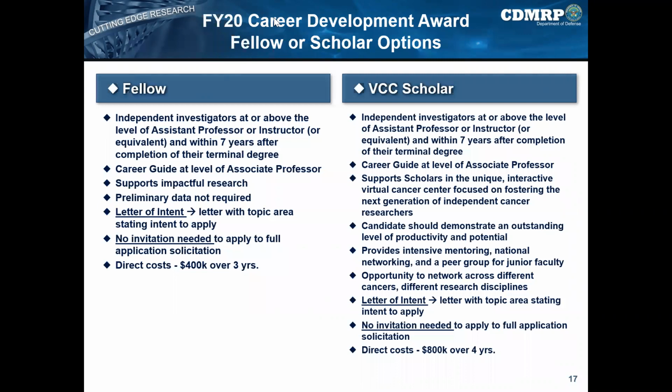The candidate should demonstrate an outstanding level of productivity and potential, and this is really going to provide a huge opportunity here. The scholar is responsible for being part of this, and they do have to acknowledge that. A letter of intent is required, and this will be $800K over 4 years.